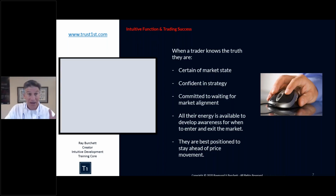And the main contributor that makes that happen is trust. And some people think trust is following rules and completing tasks, right? That's how we build trust. Well, that's the functional part of it.